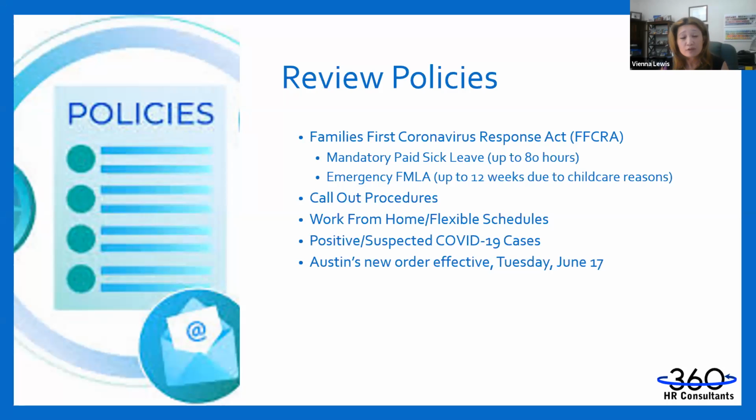Remember that Austin's new order that just was signed last night, Cassie touched on it a little bit, is going into effect on Tuesday, June 17th, which gives employers and customers and anybody who walks into the physical space time to prepare. The Austin order is saying that you, as a business, need to develop and implement a health and safety policy or plan related to COVID-19. And at a minimum, you have to require all employees and visitors, which includes your customers, your clients, to wear face coverings. So, think about that.